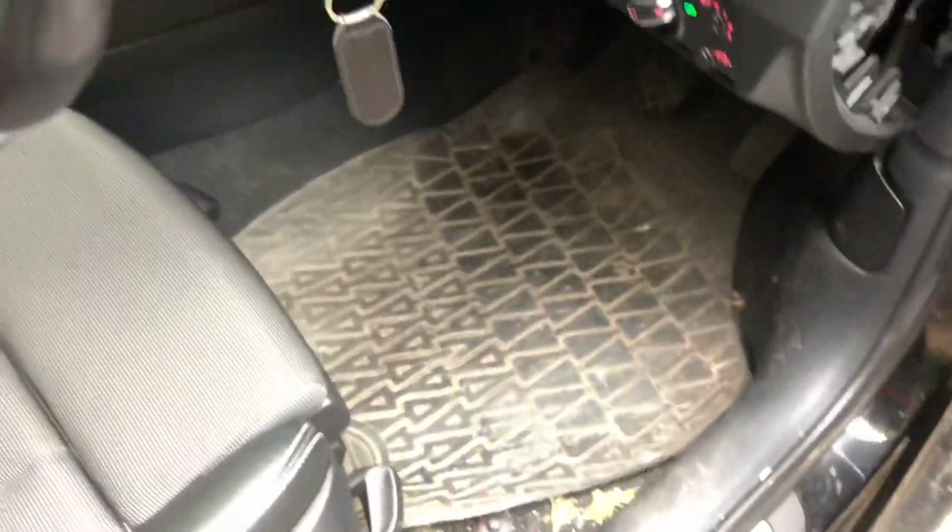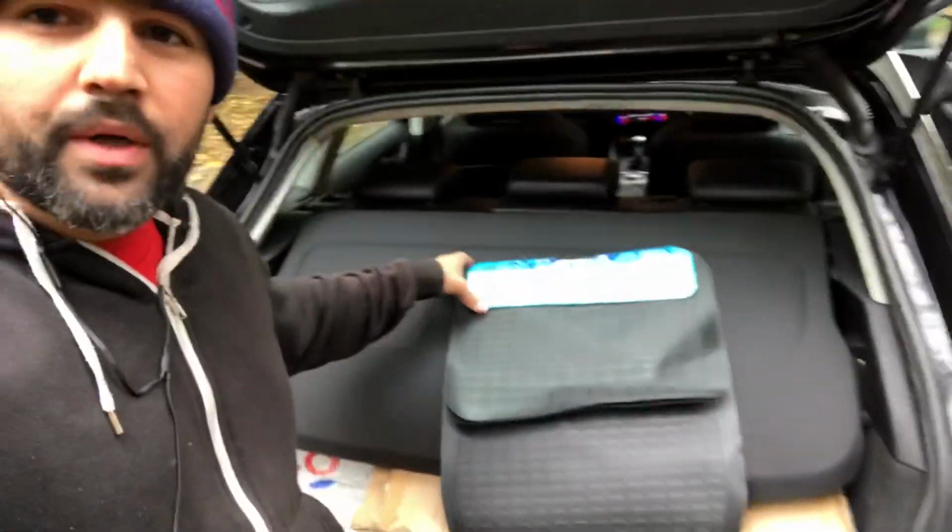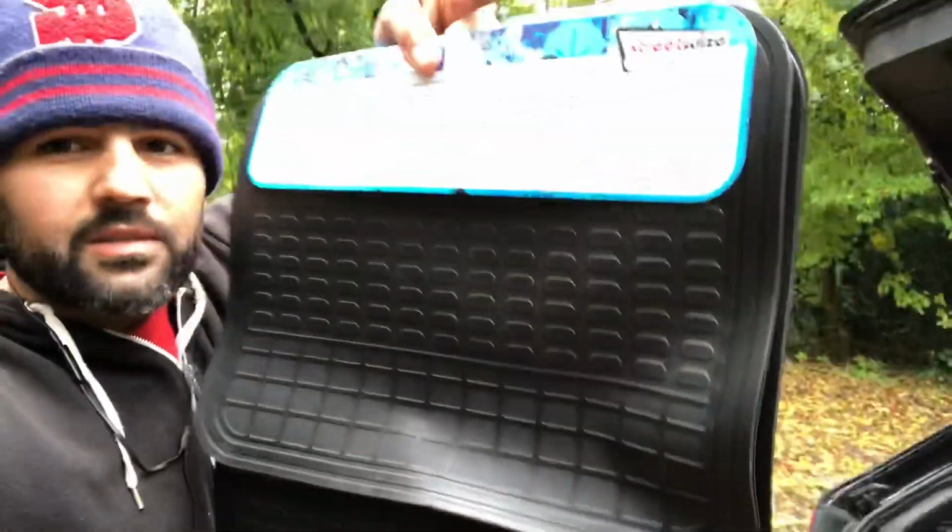Look at them mats. I couldn't stand them mats, mate. I couldn't stand it. So, right, them mats in the car are just horrid. First thing I did when I got this car, went and bought some new ones. These are only £8, right? These are only £8, Euro Car Parts.